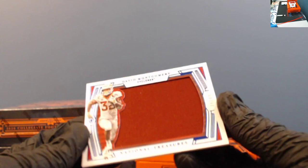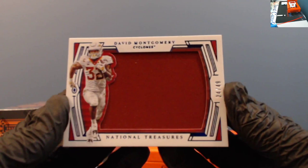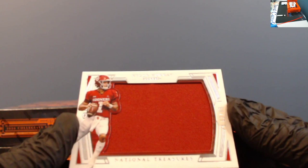All right, 49, jumbo jersey, David Montgomery. 20 to 3, wow. Last I saw was 6-0. 60 of 99, Kyler Murray. New Jersey.